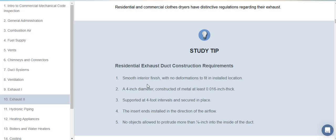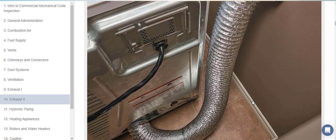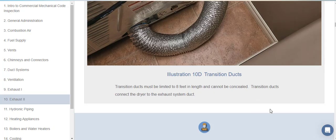Study tip: residential exhaust duct construction requirements. Smooth interior finish with no deformation to fit in the installed location. A 4-inch diameter duct constructed of metal at least 0.016 inch thick, supported at 4-foot intervals and secured in place. The male ends face the direction of airflow. No object is allowed to protrude more than 1/8 inch into the inside of the duct.